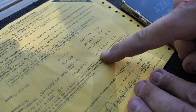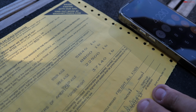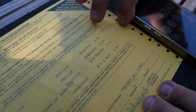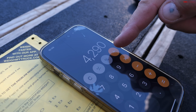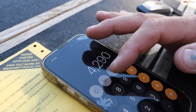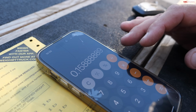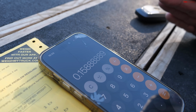Total combined 37,140, which means basically we're hauling about 27,000 pounds of trailer, and our tongue weight is about 4,300 pounds. So the tongue weight is, yeah, what is that? So divide by 27,000. That's about 16% tongue weight, which is just right.